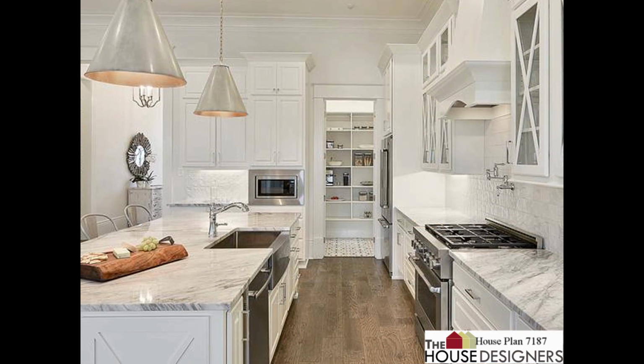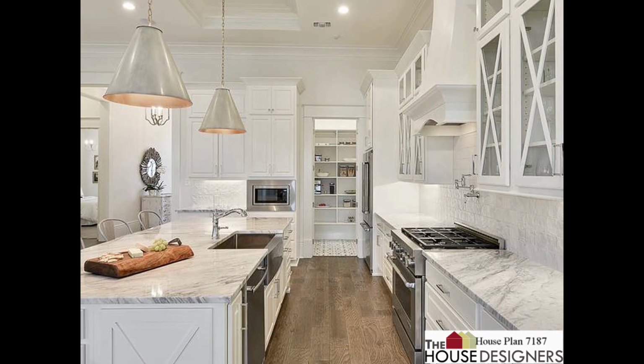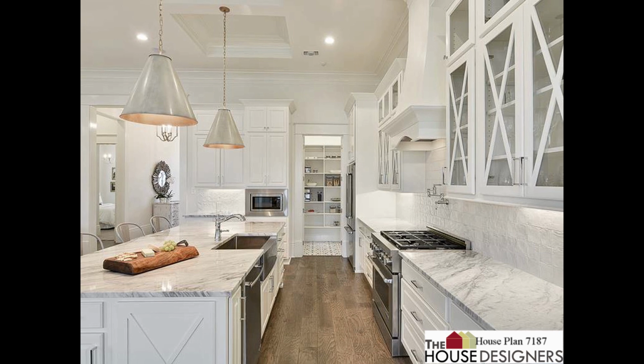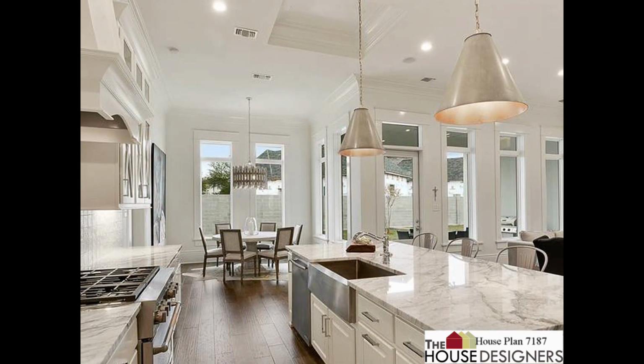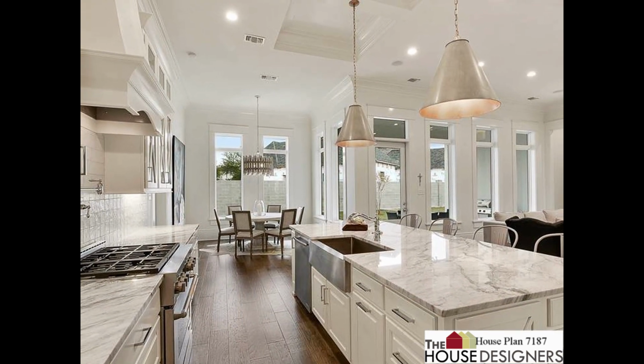Notice how appliances are arranged to prevent crowding, and straight back you'll see the door to the large pantry and laundry room for even more storage. The whole great room is quite bright thanks to rear windows.